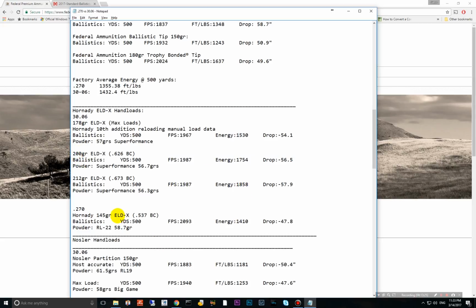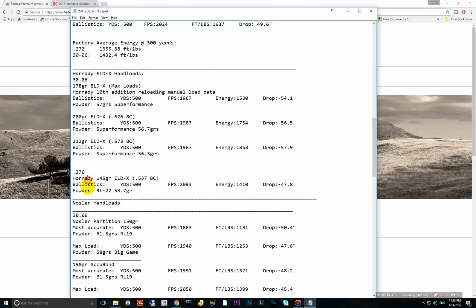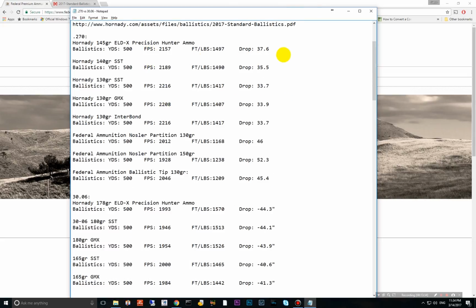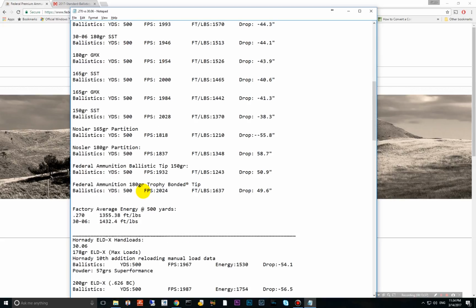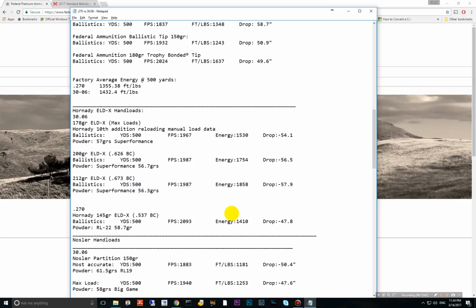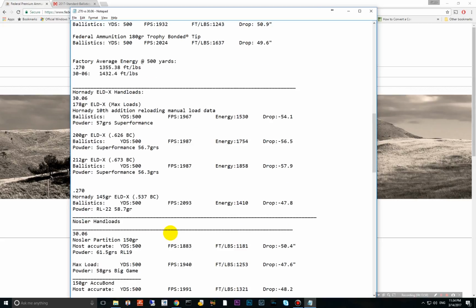Still performs very good. 270 only has one option here for the ELDX, and it's not very great because, again, the factory load performs better. I'm taking the information out of my reloading manual from last year, and the performance is not that great. It will save you money reloading this versus buying factory ammo, but your performance isn't going to be as good. And this is 1410 foot-pounds of energy, 2097. So not even quite as good as factory loads there.